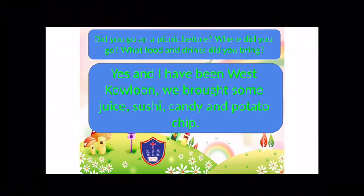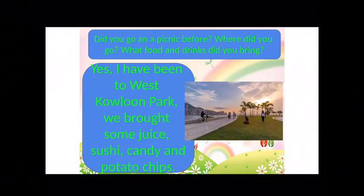This student says, "Yes, and I have been West Kowloon. We brought some juice, sushi, candy, and potato chip." I would change your answer a little bit. Yes, I have been to West Kowloon Park. We brought some juice, sushi, candy, and potato chips.